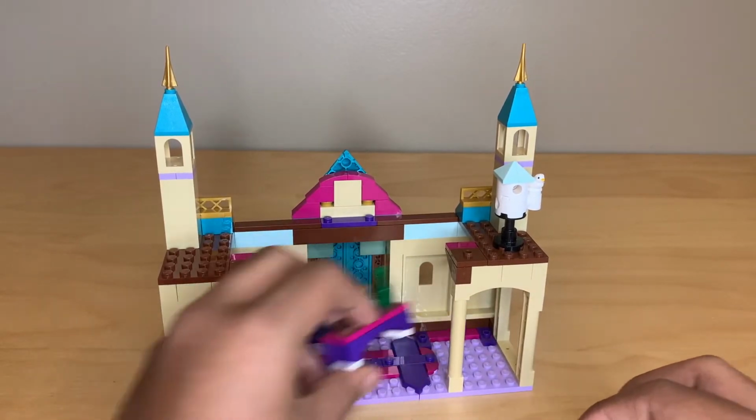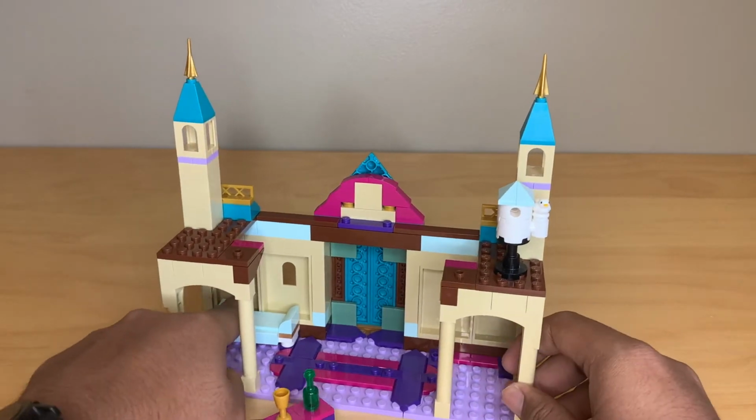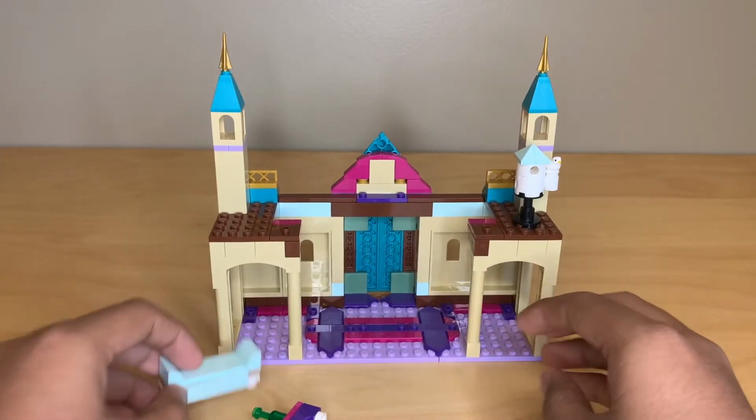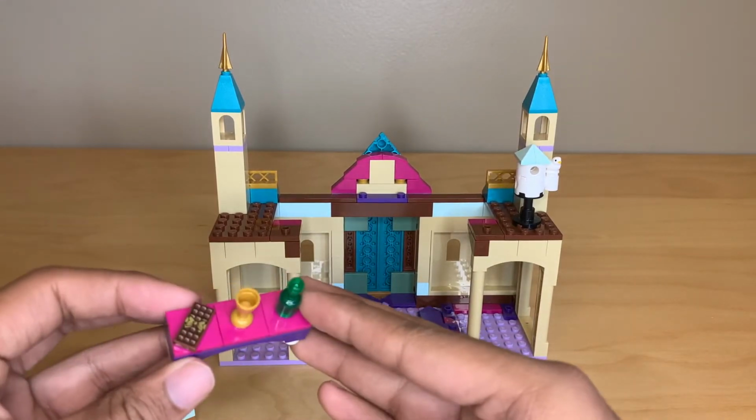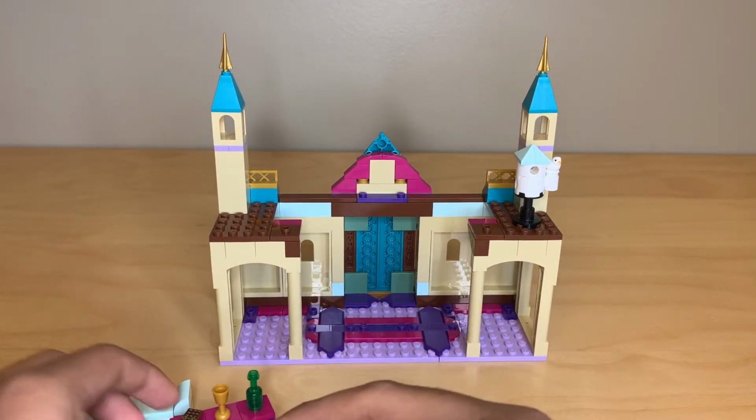It's a little bit hard working around the camera, but all of the furniture pieces in this set come out pretty easily when you can get to them. So here's the table I was talking about. Again, the chocolate bar piece isn't new. It's been in a lot of sets, but it's always nice to see.